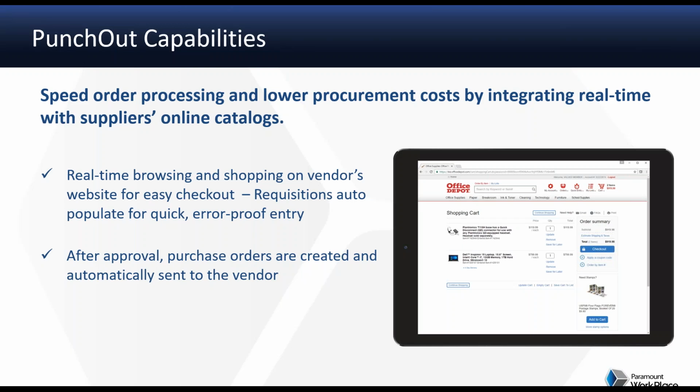So PunchOut, again, is a different type of catalog. With the PunchOut catalog, the vendor creates and maintains it for you, but you still get to leverage the overall shopping cart experience in order to be able to create those requisitions. So those are two key areas as we look at the functionality within Workplace.